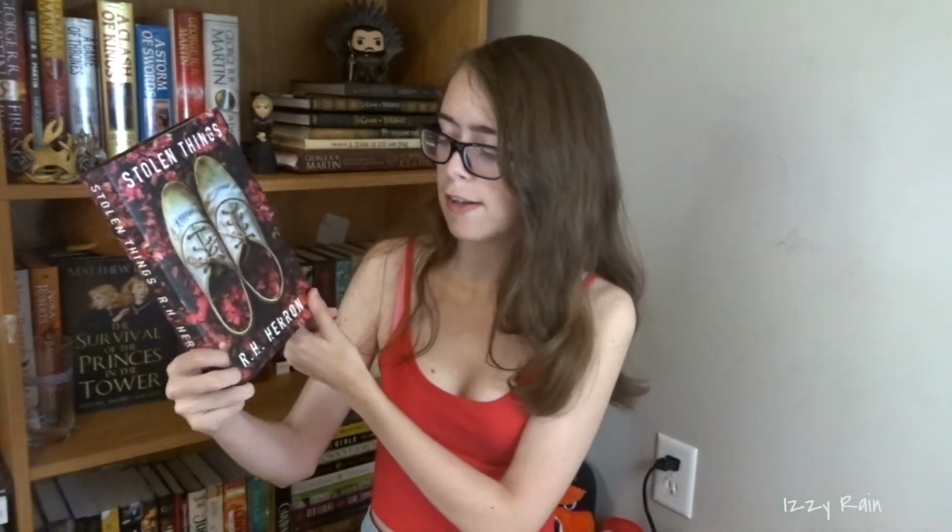Our next one is one that we came there for, and this is Stolen Things by R.H. Herron. Now this is about, I'm just gonna read the thing. A sensational crime, a missing teen, and a mother and daughter with no one to trust but each other come together in the shocking debut thriller by R.H. Herron. So this is a thriller, and it is set in Northern California, and that's what really clicked for me. I love Northern California. I love being there, and I just love that as a setting in books because it is an area that I am familiar with. And the title reminded me of Stranger Things, and that's what instantly drew me to it.